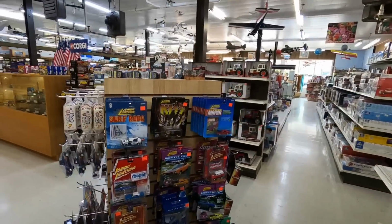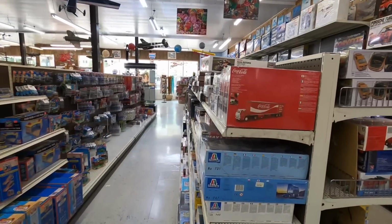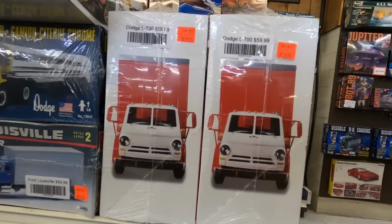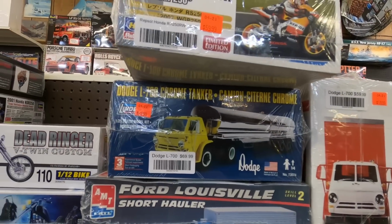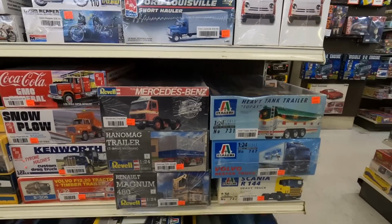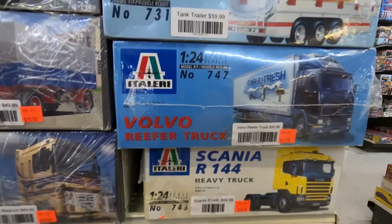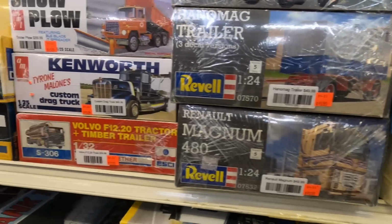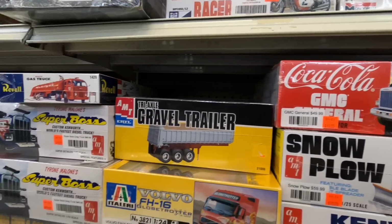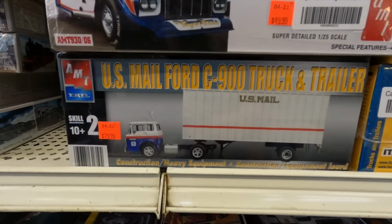Oh yeah, look at that one on the end. There's a Coke one. Yeah, old school. Old Dodge. There's another Dodge. There's some more semis right down there. Interesting. Volvo. There's another Volvo. Oh, Mill C4 Ford.